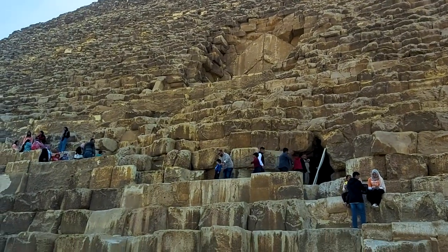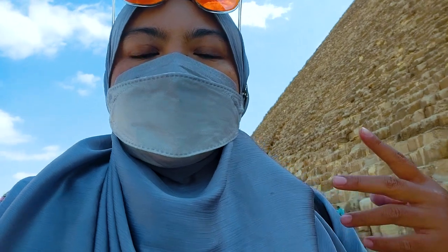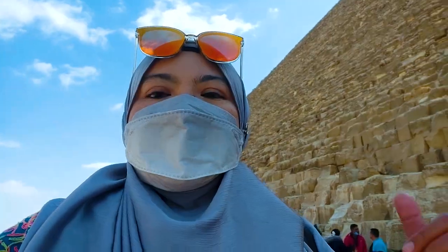By the way guys, based on my reading, I saw that there's a limit. If you want to go inside the pyramid, there's a limit every day. I believe it's 300 pax per day. So really, if you want to go inside, you should come very early in the morning so that you are able to purchase the ticket to enter.